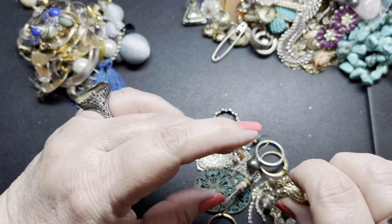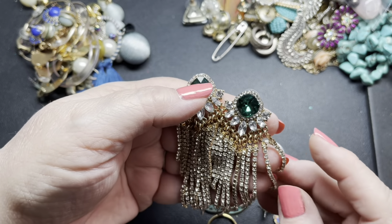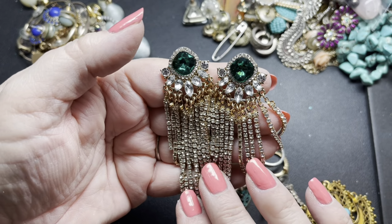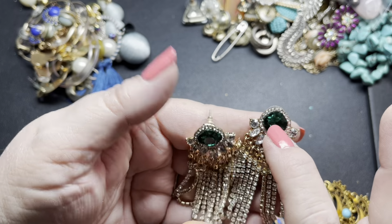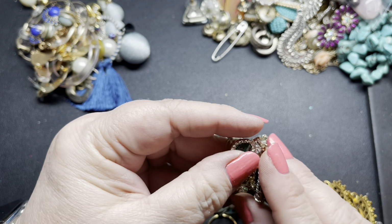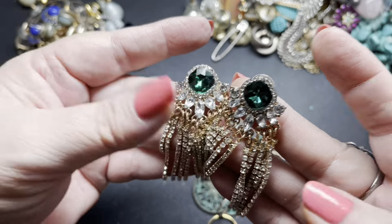Now these are really nice. Check these out. These rhinestones, these would be beautiful for the holidays. I didn't see any missing rhinestones, and they're gold tone, and they have a green, and these are plastic, I believe. Yes, they're acrylic, and then the clear rhinestones, but those are nice. And these are going to be $5.